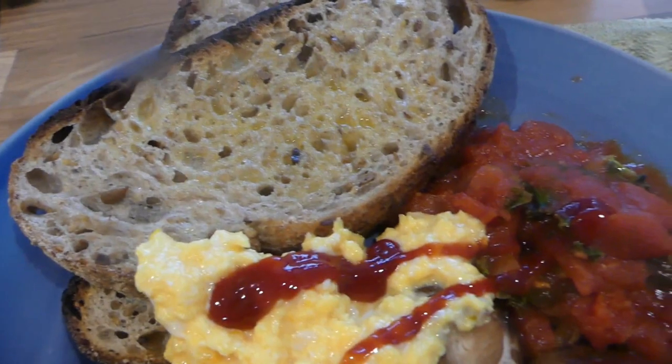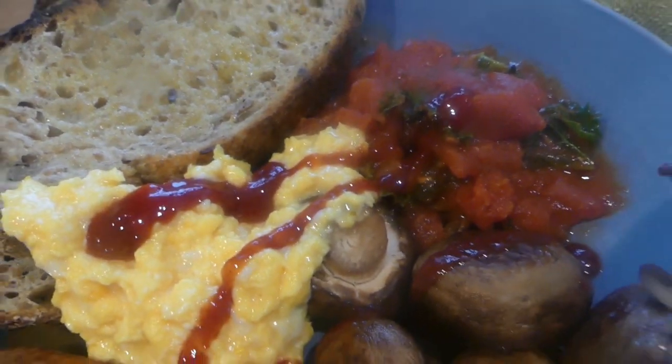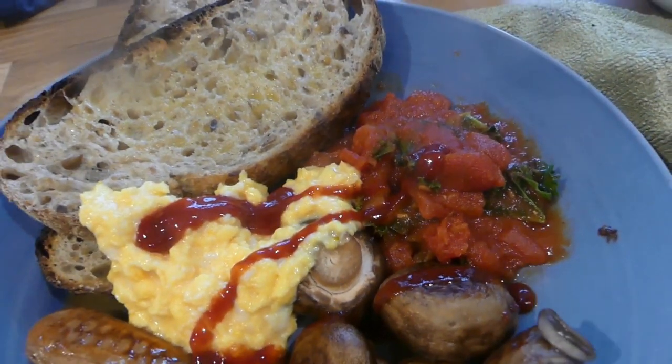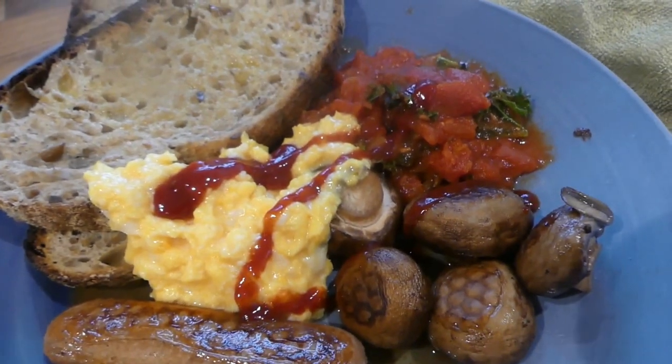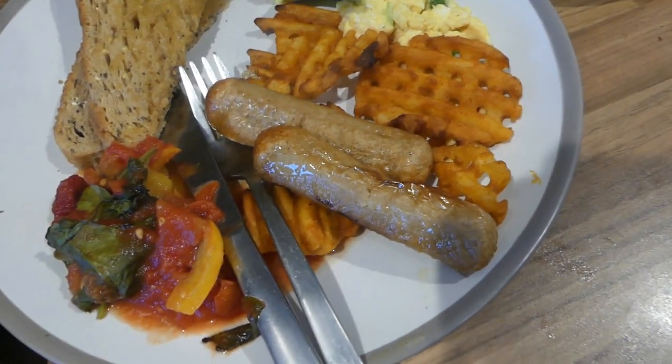Okay, so today is sourdough bread from the local bakery, and then we've got scrambled eggs, mushrooms, veggie sausage, tomatoes, and kale for Ryan, and the kids are having the same. To show you what I've made for lunch, because Mike has stood here and he's so excited to eat.